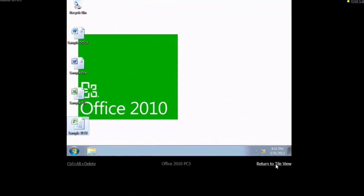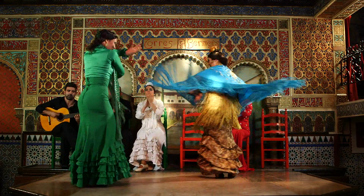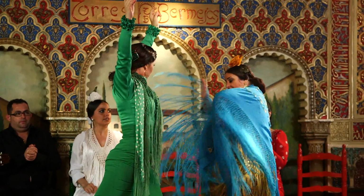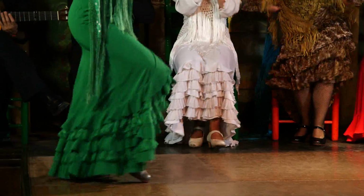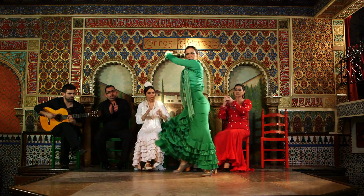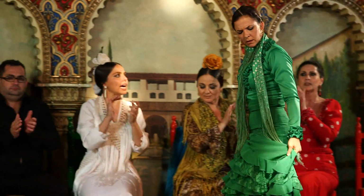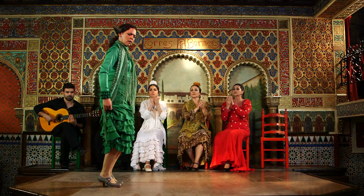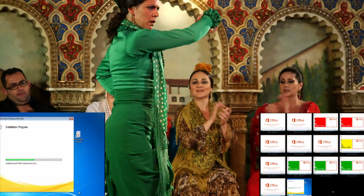So moving on to Office 2010. Really had all the upsides of all of its predecessors. This release was really about speed. Performance. And refinement. And also providing more control, not only for end users, but also for IT.